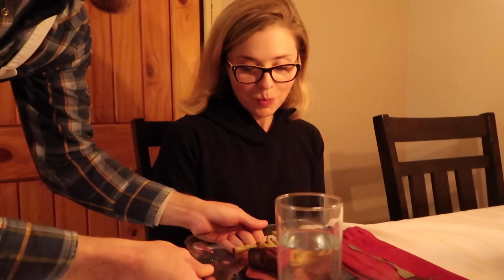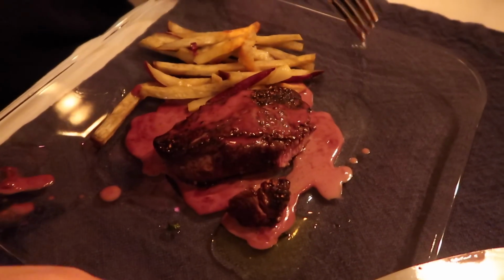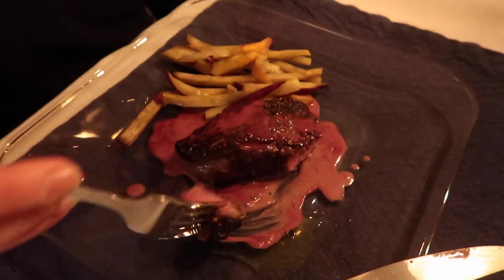Darling, I present to you peppercorn crusted filet mignon with a wine cream pan sauce with sweet potato fries. Beautiful. Thank you. It's very good.